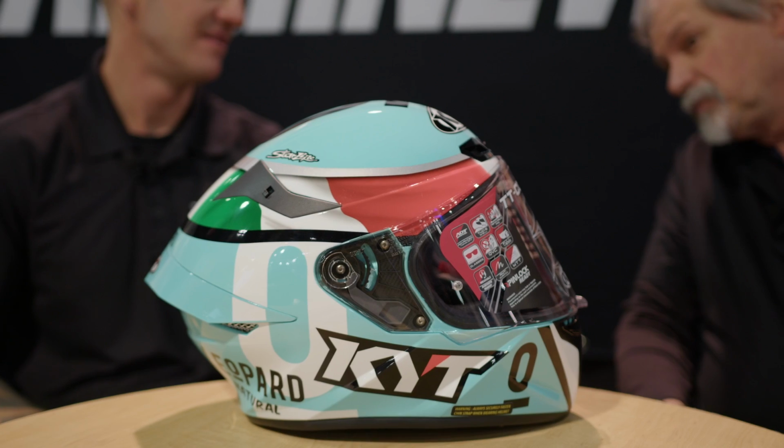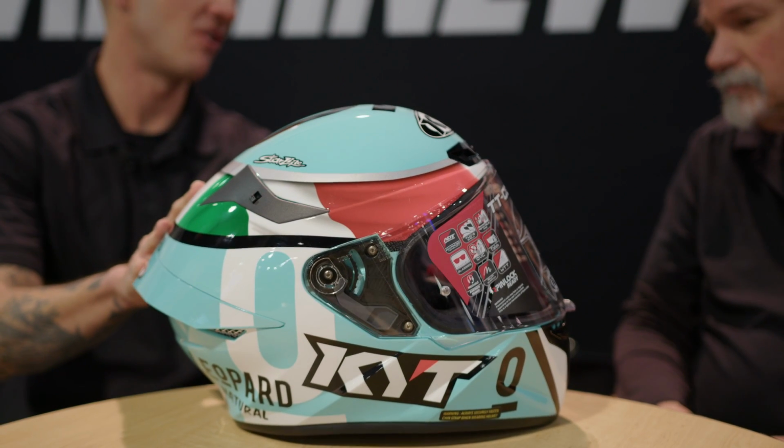This is our entry-level TT course. People ask me, what's the selling point of a KYT? And my go-to is bang for your buck. Looking at this, how much do you think this helmet costs? $300? This is our $130 helmet.